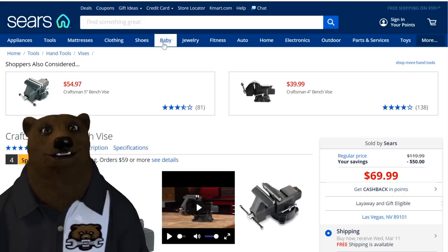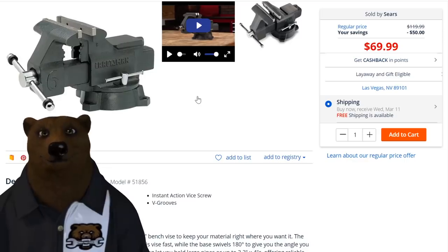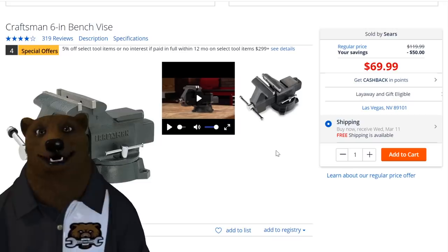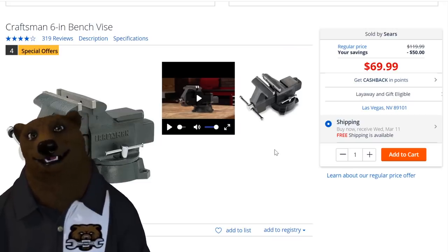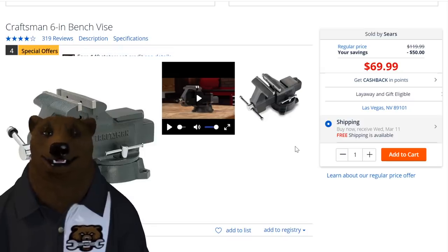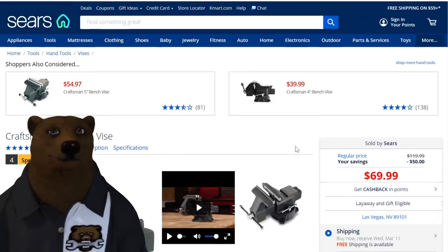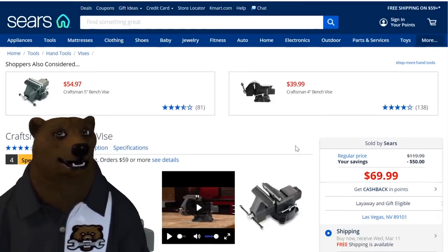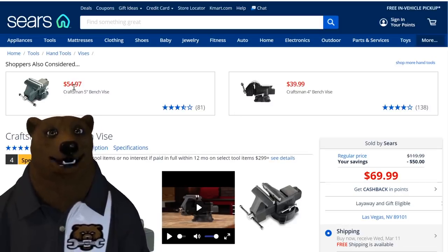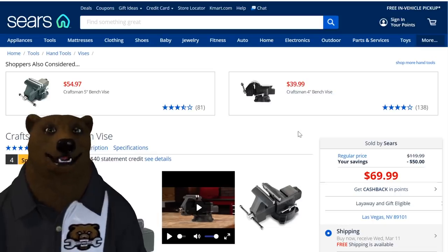Now, over at Sears, I know, before you roll your eyes, but yeah, at Sears, we've got, for $69.99, the Craftsman 6-inch bench vise there. And I honestly haven't dealt with a Craftsman bench vise in a long, long time. Back when I remember my grandfather having one. Of course, it was a made in the USA vise, and he loved it. And I don't even know what happened to that thing. But they have the 5-inch vise for $54.97 and a 4-inch vise for $40.